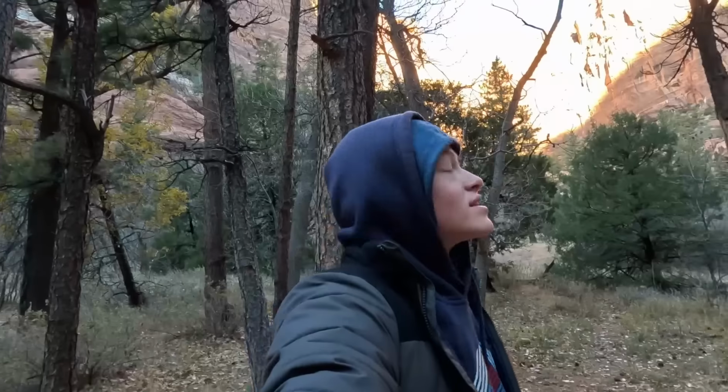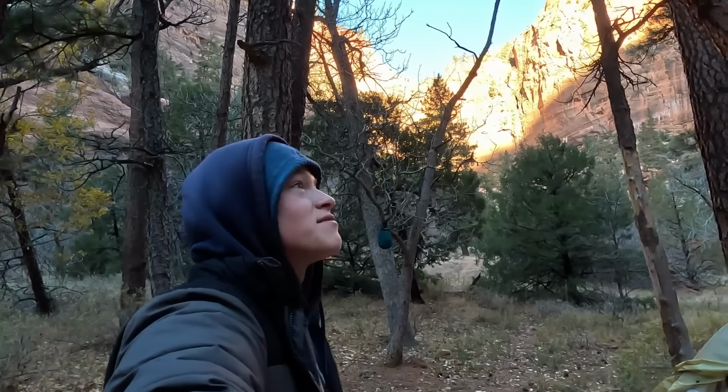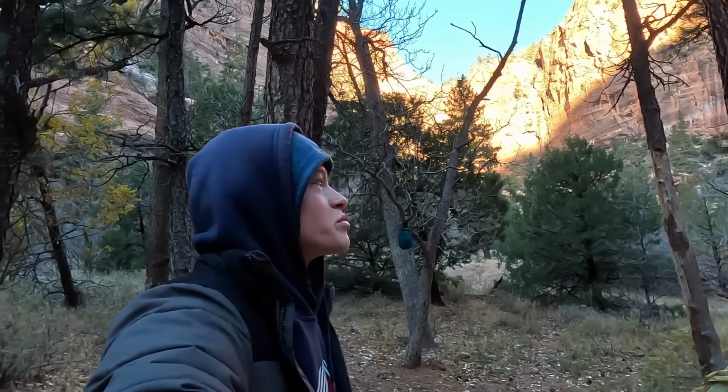But that doesn't mean that we can't have a bunch of fun today, because we can pretty much still see everything that we plan to see on the hike out. We've gotten first light up on the cliffs here. It's definitely not light down here, and I don't think it will be light down here.